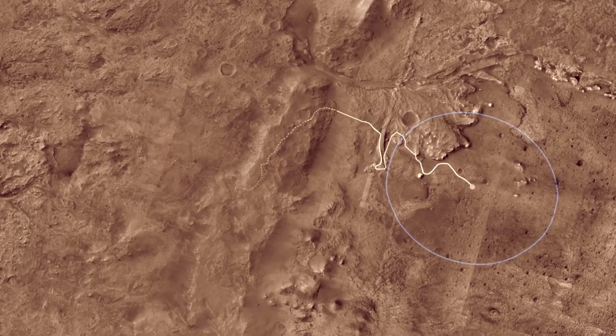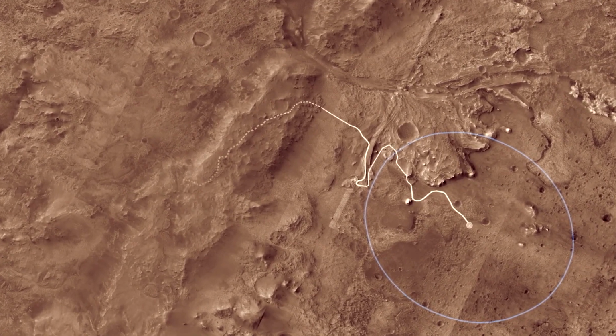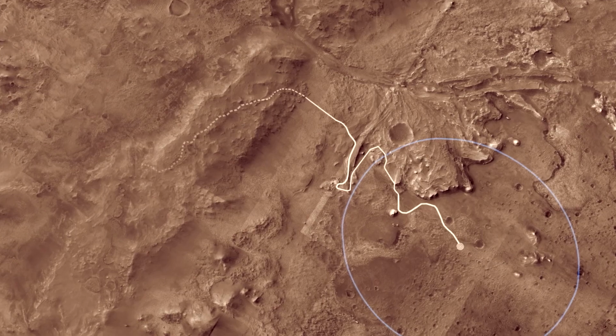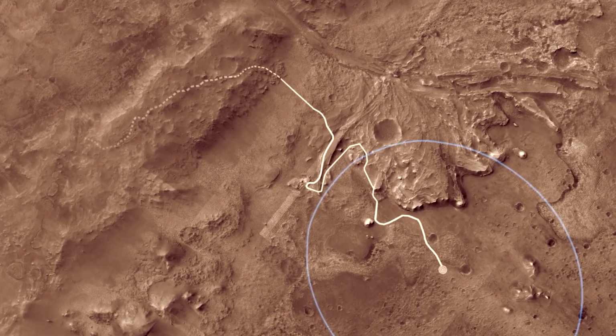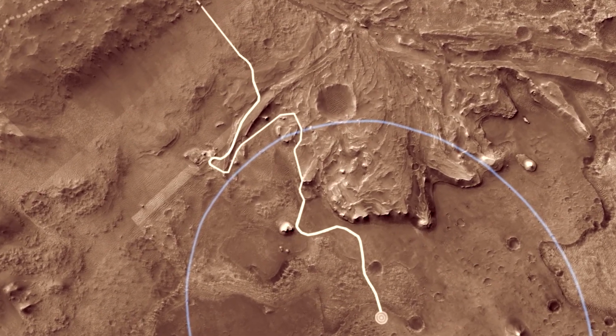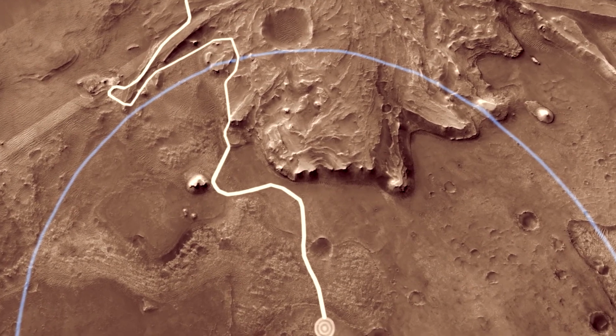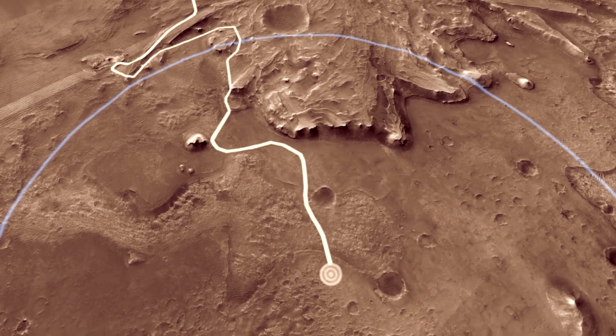But after Jezero Crater formed billions of years ago, water filled it to form a deep lake, about the same size as Lake Tahoe. Eventually, as Mars' climate changed, Lake Jezero dried up and surface water disappeared from the planet. An ancient lake is a fantastic place to pursue our goal of looking for possible Martian life.